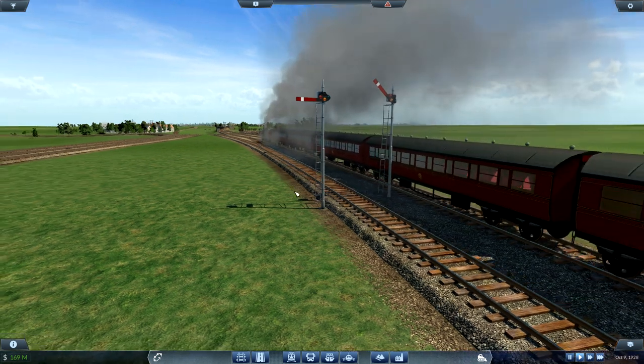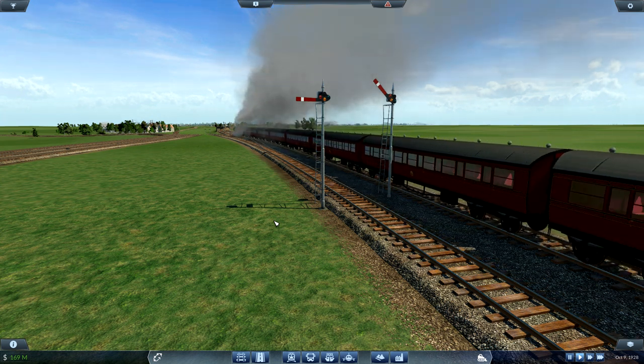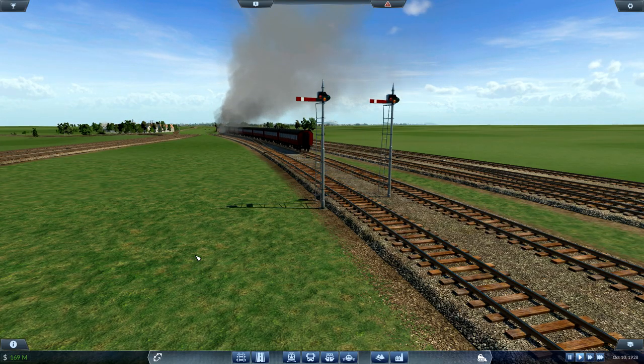Oh, I love the clickety-clack sounds. What a beautiful sound. He is on the way to Birmingham New Street from Rugby.